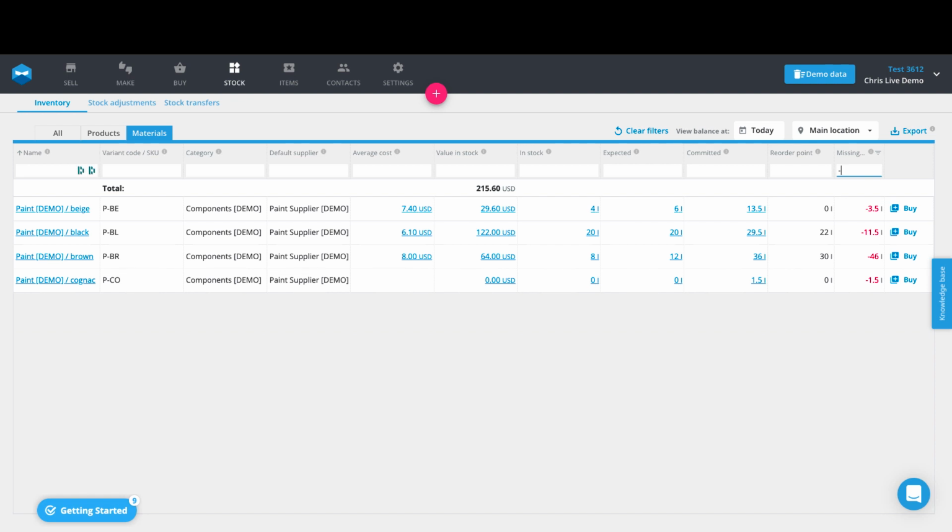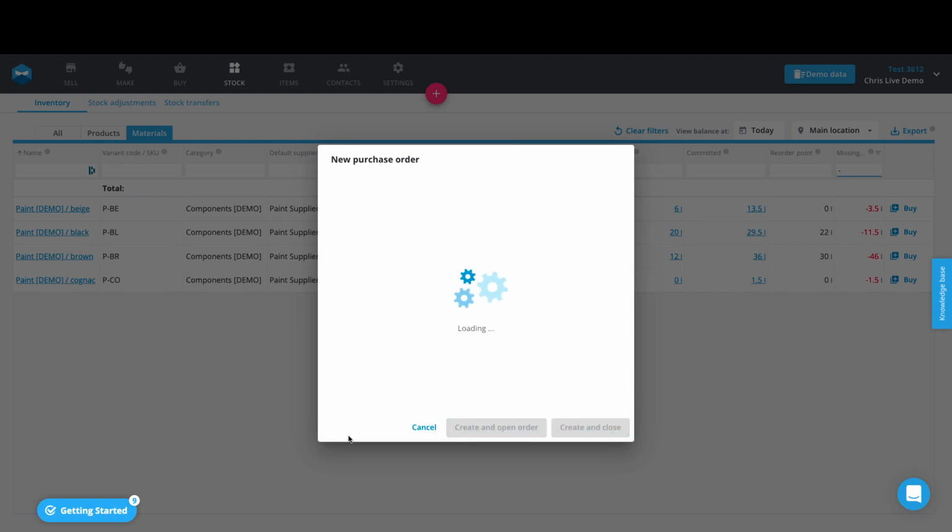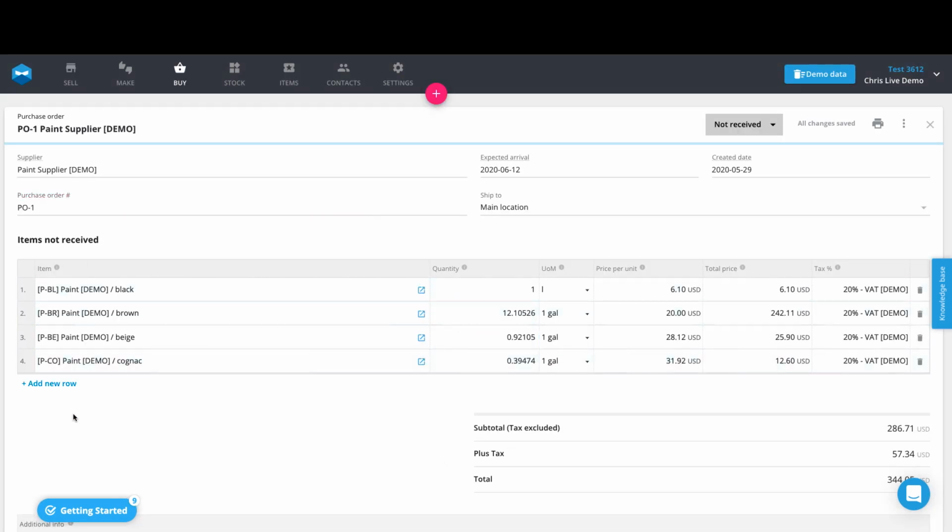Now, something I want to show you that's really handy when it comes to our POs is in cases where you have materials that have the same default supplier, you can select the buy button for any of those materials, and we have a function that says add other missing ingredients from the same supplier to this purchase order. And when you do that, it will auto aggregate the missing quantities and apply them into a single PO, which you can use with your receiving. So if you're using unit conversion, which we set up earlier, it'll actually convert it for you and enable you to pull that information in.